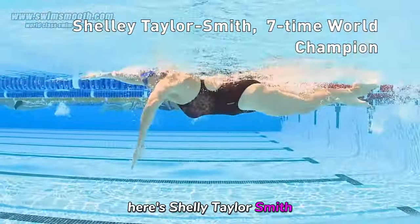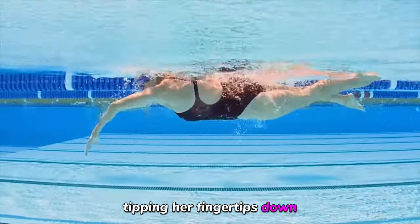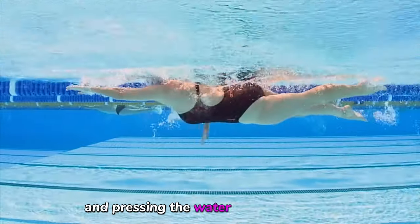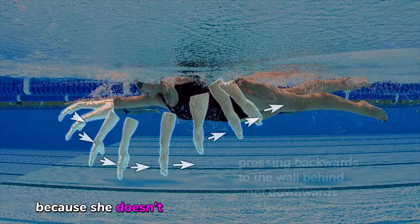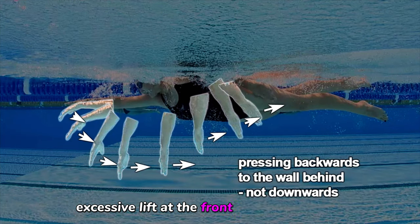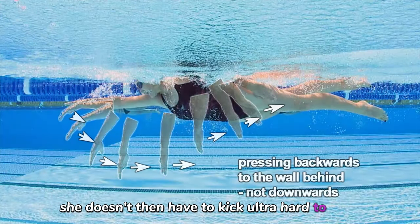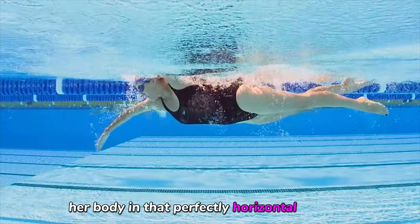Here's Shelley Taylor-Smith, 7 times world marathon swimming champion. Tipping her fingertips down, bending the elbow and pressing the water back behind her. Because she doesn't spend any time pressing the water down towards the bottom of the pool, she's not creating excessive lift at the front end of the stroke. Because of this, she doesn't then have to kick ultra hard to keep her body in that perfectly horizontal position.